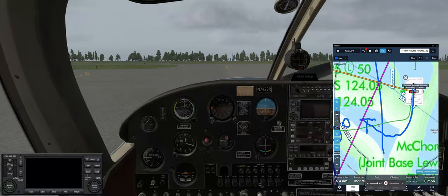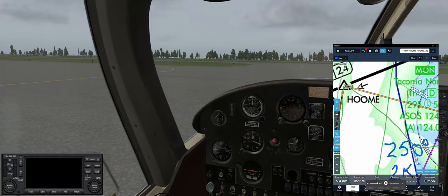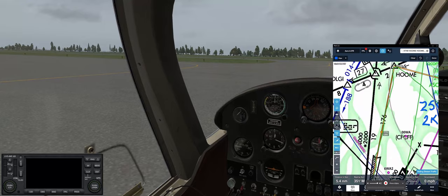We were cleared then direct to Humi intersection. We flew to the Humi intersection, and then we were cleared to intercept the localizer, and we were cleared for the localizer runway 17 approach at Olympia, and that's us flying that approach on the localizer, which is on a heading of 176.